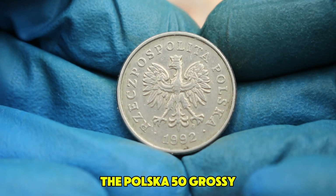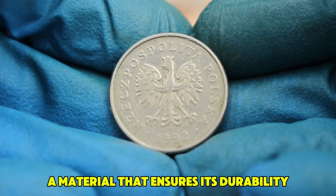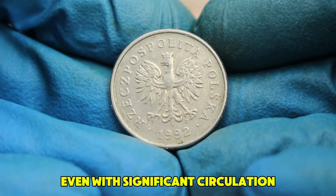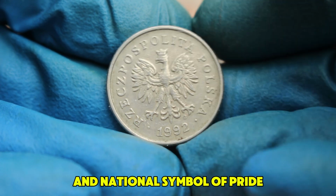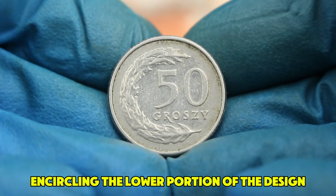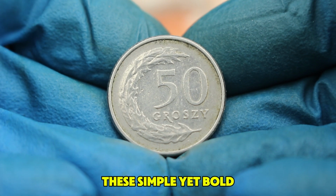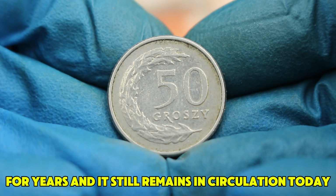The Polish 50 groszy 1992 coin is made from a copper-nickel alloy, a material that ensures its durability, even with significant circulation. The obverse of the coin features the Polish eagle, a national symbol of pride, while the reverse shows the denomination 50 groszy in an elegant font, along with a wreath encircling the lower portion of the design. These simple yet bold features have made this coin a staple in Polish currency for years, and it still remains in circulation today.